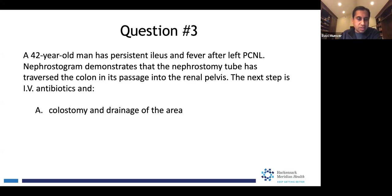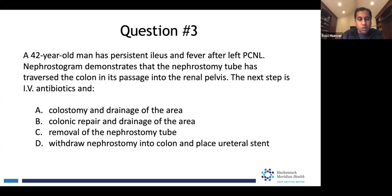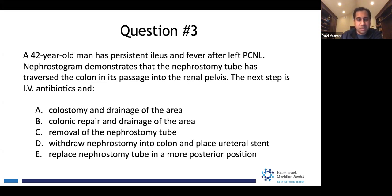Colostomy, that's open colostomy and drainage of the area. Colonic repair, so open surgery and drainage of the area. Removal of the nephrostomy tube immediately. Withdrawing the nephrostomy tube into the colon and placing a ureteral stent. Or replacing the nephrostomy tube in a more posterior position.